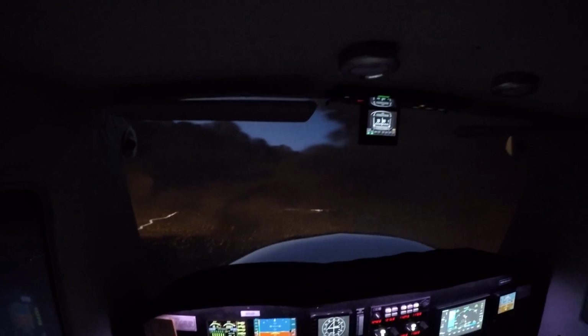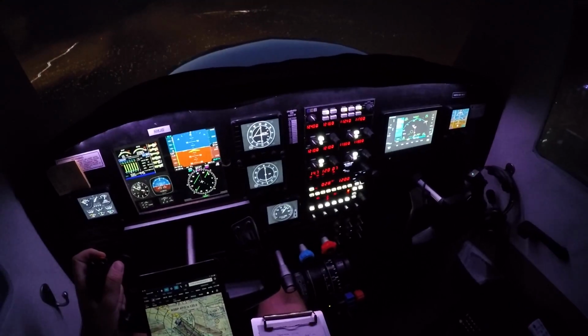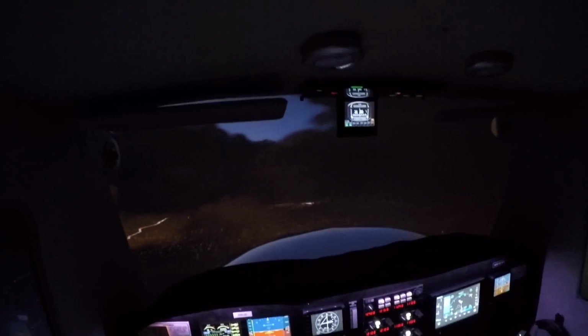Five Juliet Golf, San Luis Tower, make straight in runway 29, report a 3 mile final. Make straight in for 29, report 3 mile final for 15 Juliet Golf.